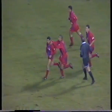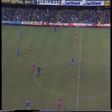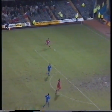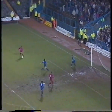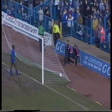Paul Williams gets the Palace equaliser. A long ball out of defence. Williams was clear on the far side. There was nobody within 20 yards of him as he burst forward and smashed it wide of Ward.